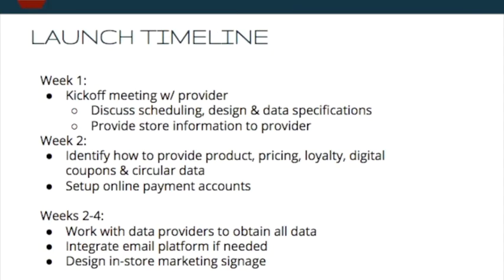So we'll take a look at a timeline. Once you sign an agreement with the provider, we'll have a kickoff meeting that first week. We'll discuss scheduling going forward, website design if it's necessary, and data specifications, which is very critical. We'll also ask for you to provide some store information, address, phone number. If you have an idea of when you want your pickup times to be, that's a good time to tell the provider that so they can get started setting everything up.